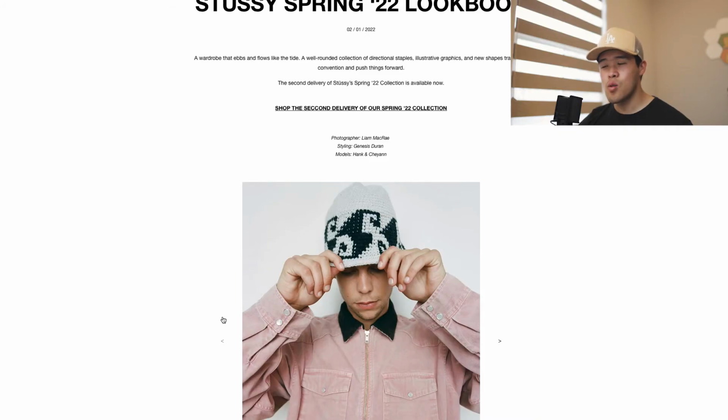All right, next one is Stussy or Stussy, whatever people like to pronounce it. I personally call it Stussy. I definitely have a few pieces from there. One of my personal favorites right now is this work Sherpa jacket that I have. So this is a little bit old. I know this came out at the beginning of February, but I haven't really looked through it.